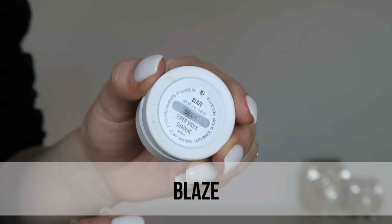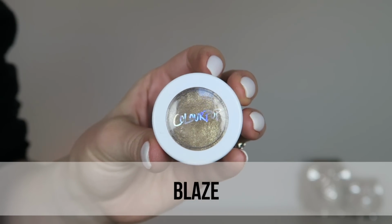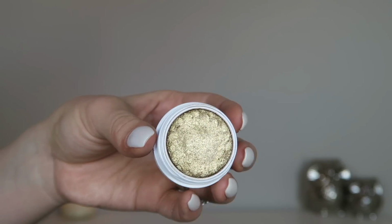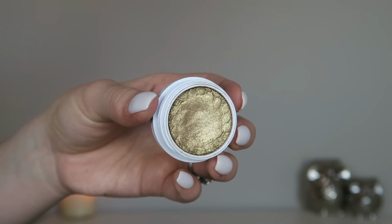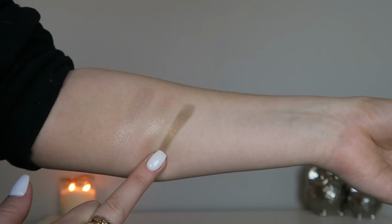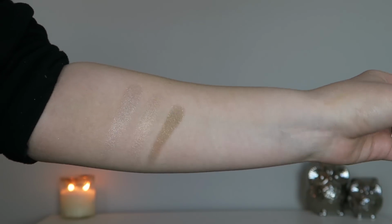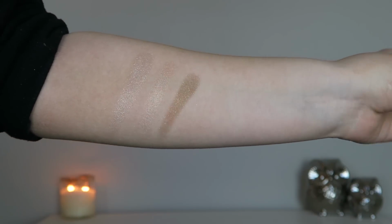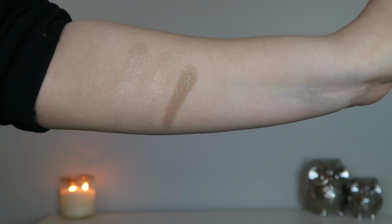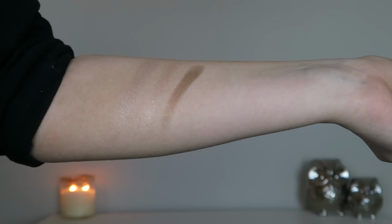Next up is Blaze, and I'm pretty sure this is also from the Kathleenlights palette, or quad. This one looks quite intense, and I didn't think I would like this one very much when I got it, but it is absolutely stunning, and I get a lot of compliments when I wear it. This color is kind of like an olive brown tone. On the lid, it looks like a natural skin color, but a little bit deeper with a little bit of shimmer through it, so it's really, really gorgeous.